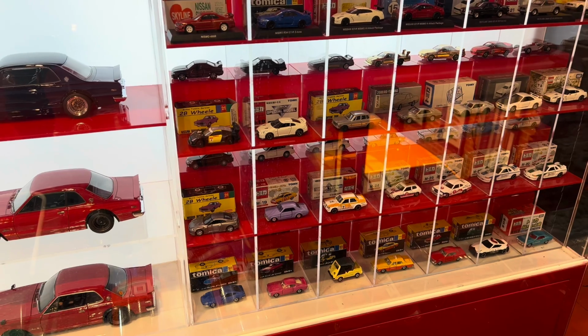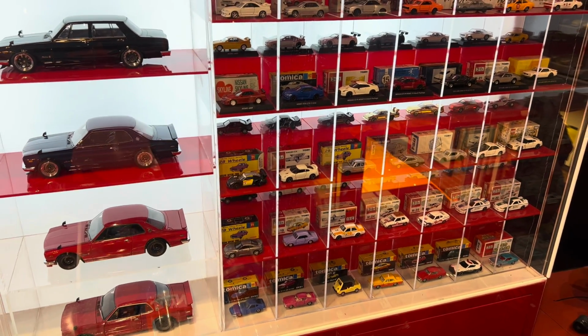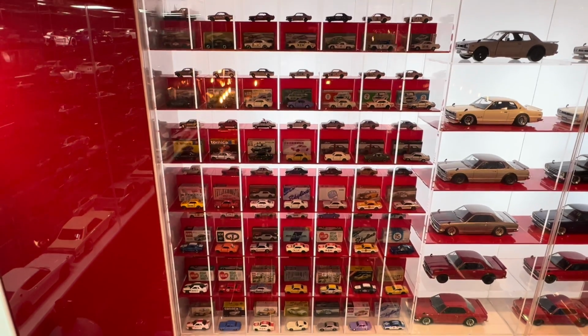Heng has an impressive Tamiya model car collection, and I was telling Heng that I used to sell vintage toys and I actually sold a lot of Tamiya models over to Thailand. So it's quite possible that he bought a few things from me.